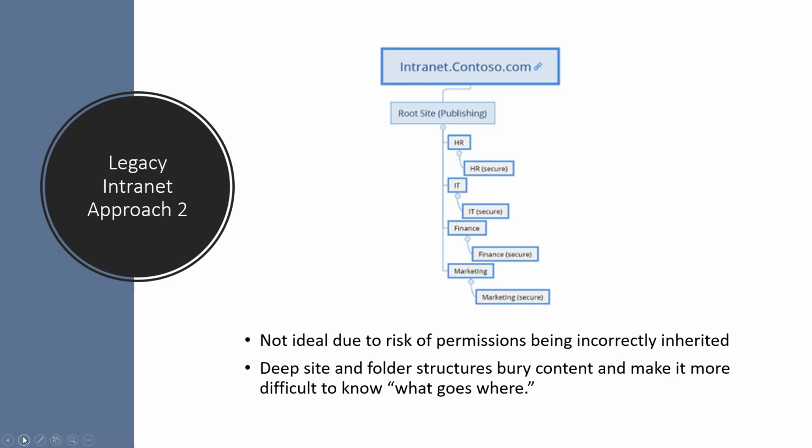And we had some customers that just found that too challenging and they just wanted everything in one place. And so what they would do instead is just create a sub-site for HR and then create a second sub-site under that for a more secure HR area. And that way you weren't jumping between sites in order to get to your secured content.